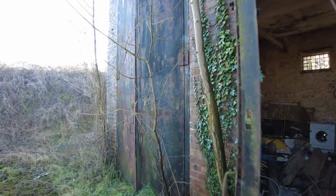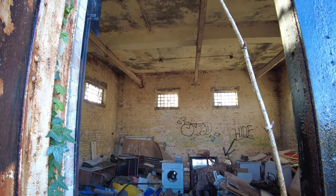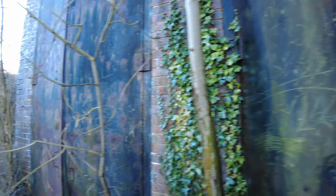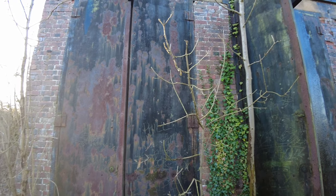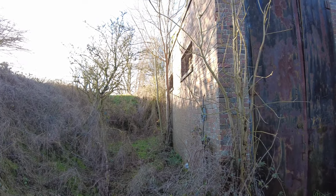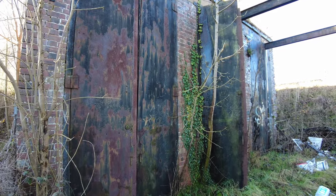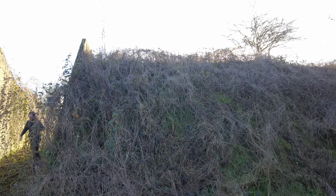So yeah, I've just had a quick look in there and there's no original features. It does look World War II, but if any of you guys know, let me know down in the comments. It's just, in some places the brickwork looks a lot newer, and in others it doesn't. But I suppose the site was operational until 1992, so they would have looked after it. Where some of the sites you go to, they've just been abandoned since, I don't know, the 60s or something. But yeah, we'll move on now and see what else we can find.